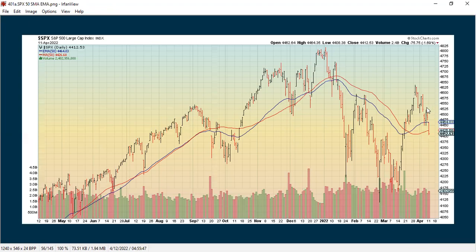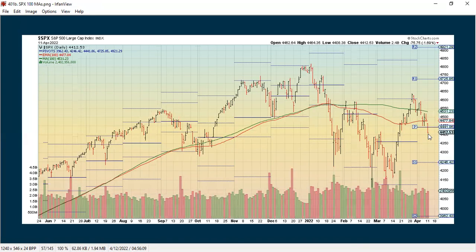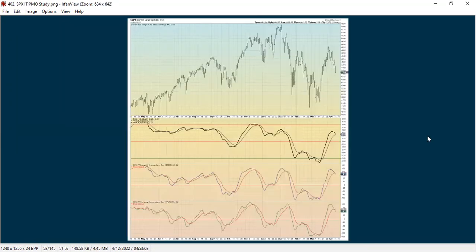Intermediate term, we are below the 50 period moving averages, both of them. We started out at the simple and the exponential, and then even blew through the simple, going right into the close. Here's the 100-day moving average, and it shows that we're below the pivot point.